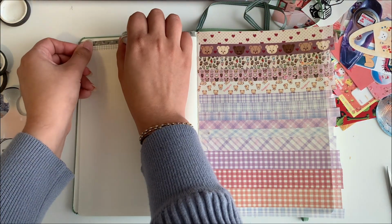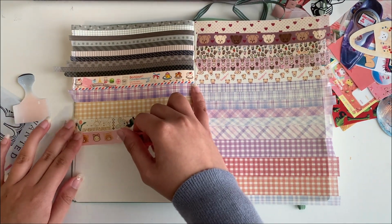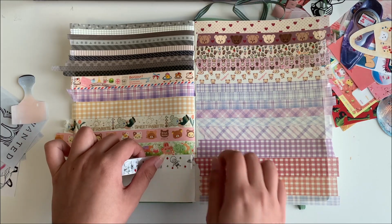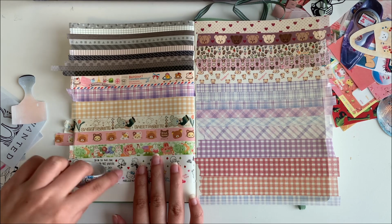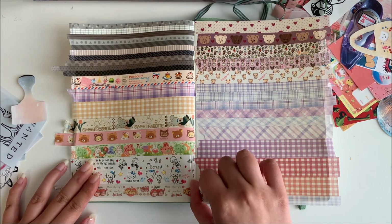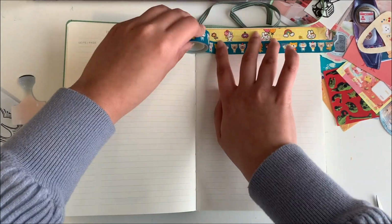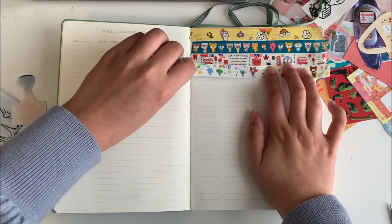They write down the months of the year, they make space for video ideas, or they put down birthdays, or goals or ambitions in the first couple of pages of their journal. This one comes with a couple of pages for general note-taking, or if you want to make a table of contents, but I'm very obviously using this very valuable and precious space to fill it with even more of my washi tapes. I literally have not even put all of them in yet.